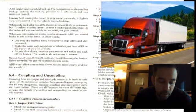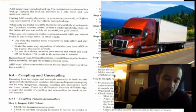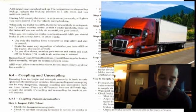ABS helps you avoid wheel lockup. The computer senses impending lockup, reduces the braking pressure to a safe level, and you maintain control. Having ABS on only the trailer, or even only on one axle, still gives you more control over the vehicle during braking. When only the trailer has ABS, the trailer is less likely to swing out. But if you lose steering control or start a tractor jackknife, let up on the brakes if you can safely do so until you gain control.